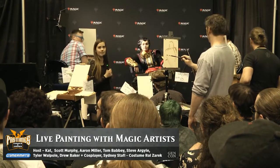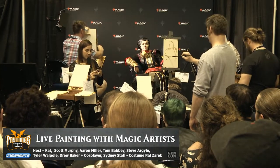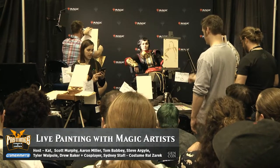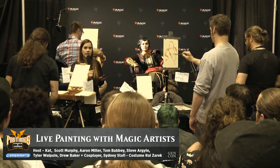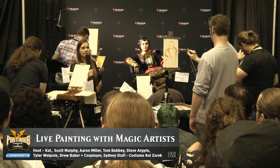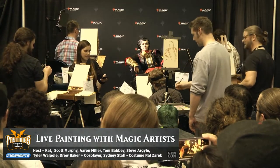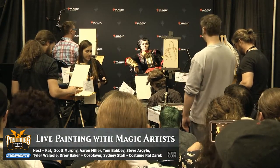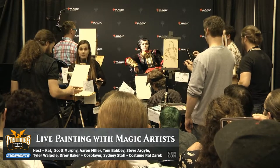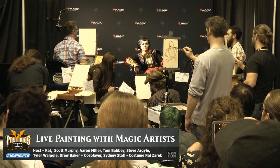Speaking of, I'm going to set a timer. What we'll be doing, the format tonight, is it's a three-hour session. We cut it up into hour-long pieces, give the model a break, and it's actually another way that the artists can time-box their pieces. What they do in the first hour is they kind of get shapes down and a little bit of color down.